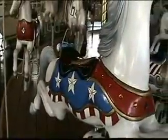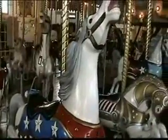Since the museum's purchase of this machine in 1992, it has been repopulated with animals appropriate to its size and style. The lead horse is Stargazer, a proud steed that also appears on the museum's logo.